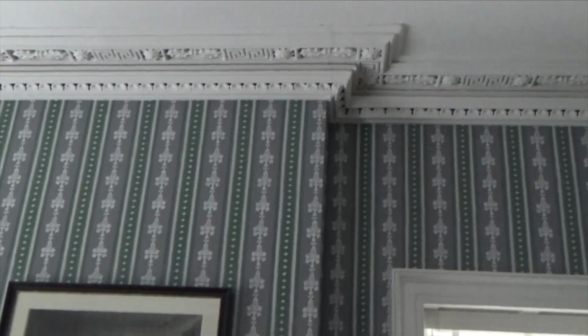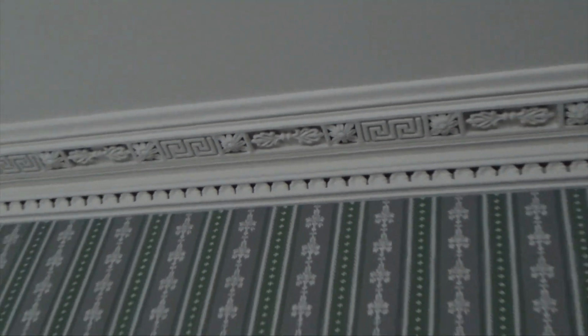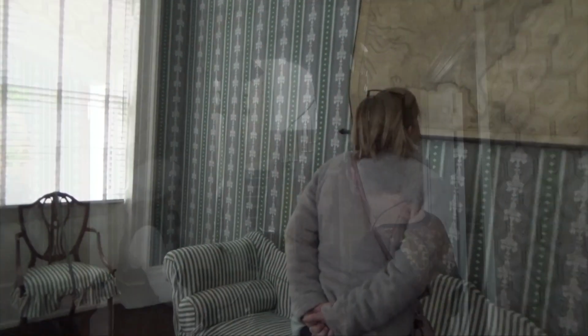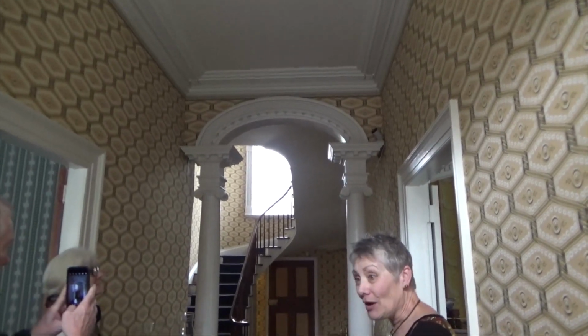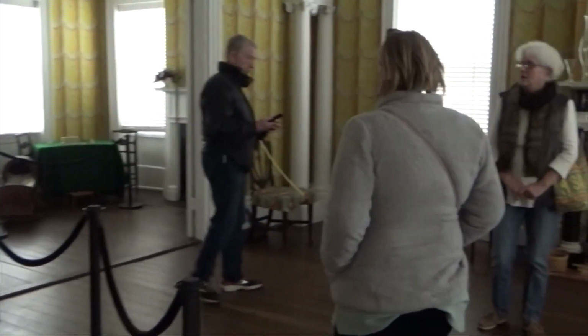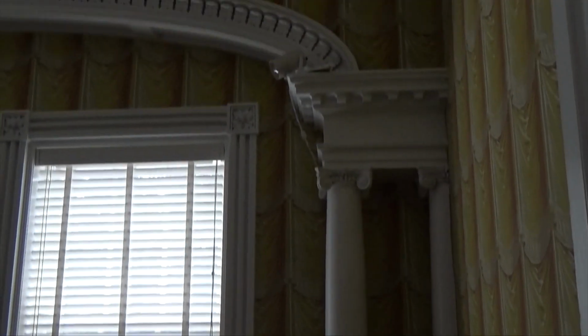All the crown molding, window trim, and baseboards are original. The furniture in the room is not original, but it is time dated, and based upon the log of the furniture that was removed, they replaced it with like furniture.